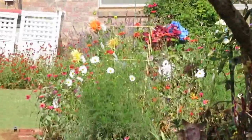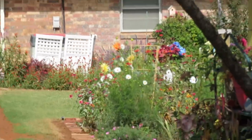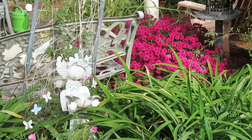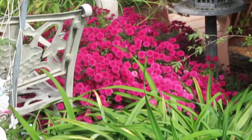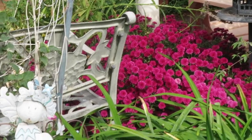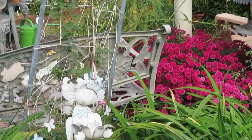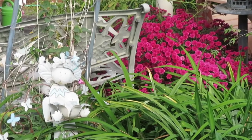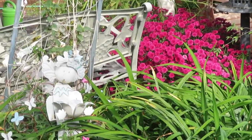Can you see those pretty cosmos from here? Hopefully the mums will get a chance to open and shine and be beautiful even after all the annuals are gone away, which hopefully we won't get that early freeze, but if we do, the annuals will brown up, crisp up, and need to be taken out. We'll see if I get that done, which I probably won't.